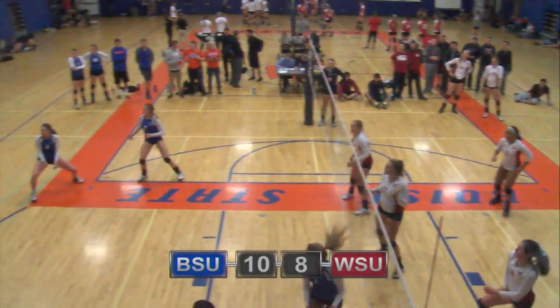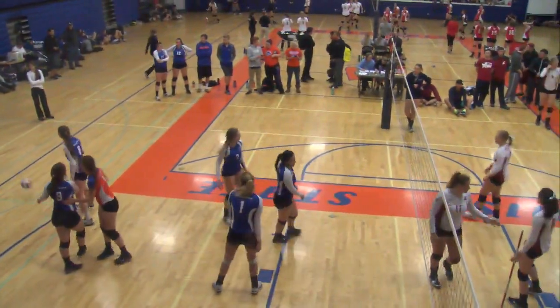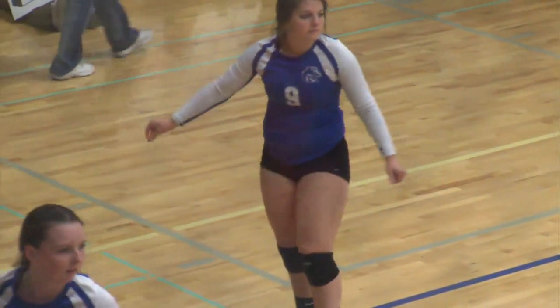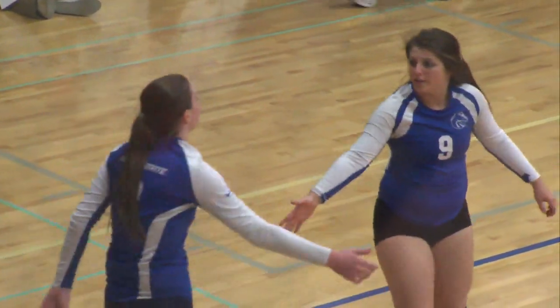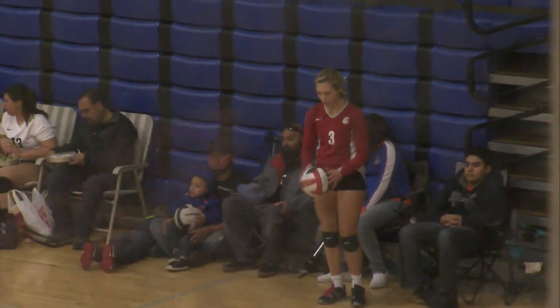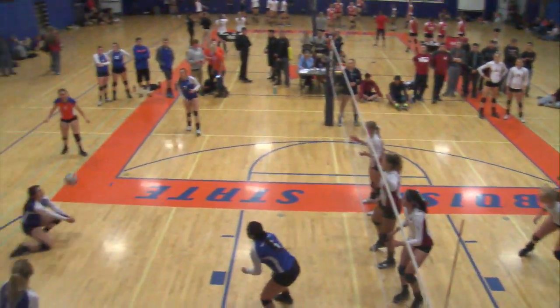Yeah, a strategy for BSU on that one is to place the ball around the net, try to tip it over or roll it right over the block. You know, once you see multiple blocks in a row, it's more of a strategy to try to just push it around. And we'll look to see if they'll mix it up.